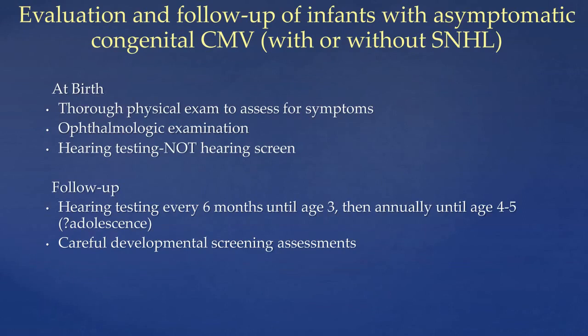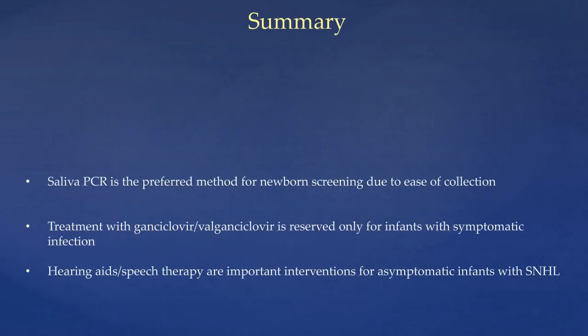We recommend hearing testing every 6 months until age 3, and then annually until age 4 to 5. And again, careful developmental screening assessments are important. So I'm just going to do some summary now to wrap up.